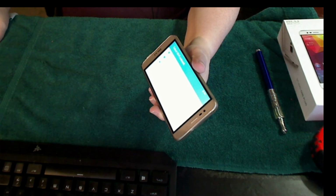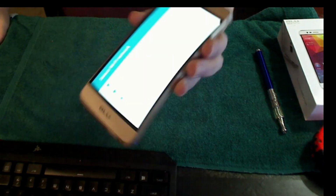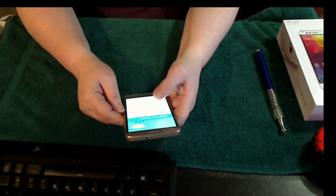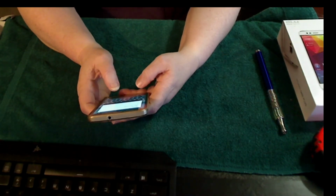Let me do this. Hold on. We're getting just a little bit too much feedback light-wise here. Let me just change the color a little bit. Okay. There. This should help. Okay. So, it already... Anyway, it's already looking for a Wi-Fi network. And so, I'm going to put in mine if I can remember my password. Let's see.